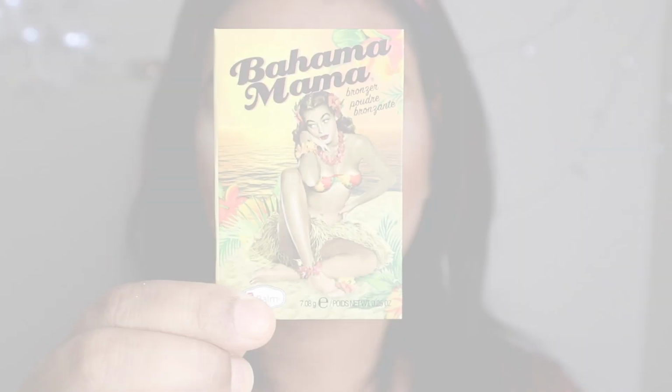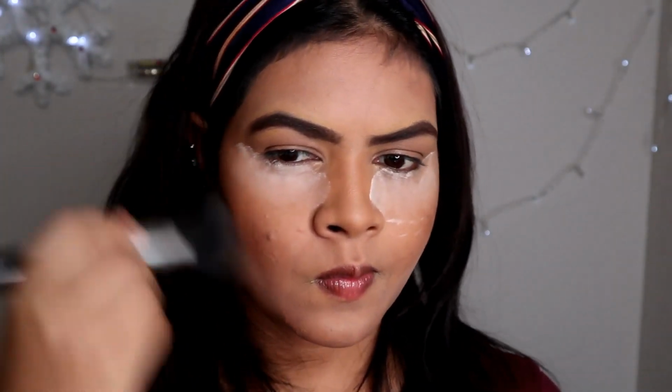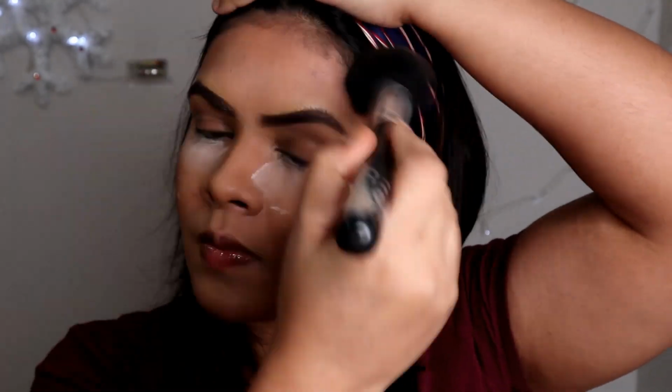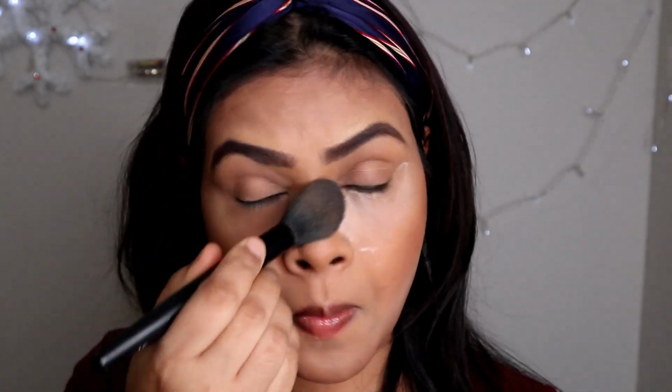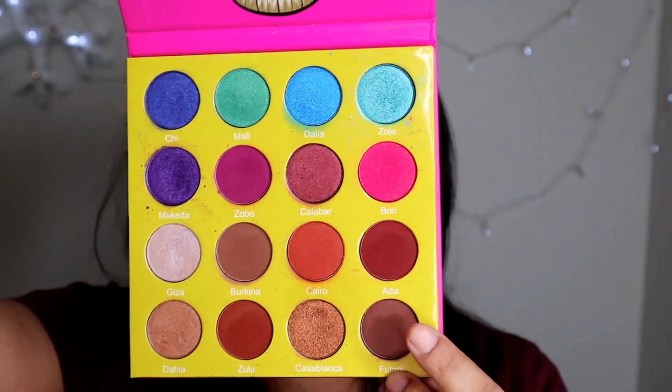And then I'll go with bronzing powder. This is the bronzing powder from theBalm, and this is called the Bahama Mama. This is a really good bronzing powder, and I'm bronzing the areas where I have used a contour powder to set that contour in place and also warm up my face. And then I'm removing the baking which I did under my eyes so that it will not dry out my skin and my concealer will not crease for the day.